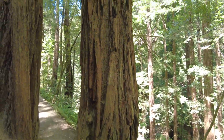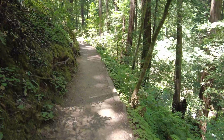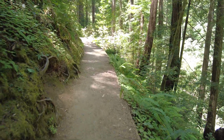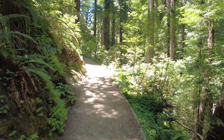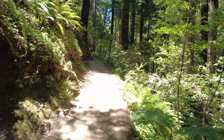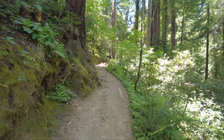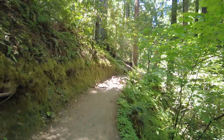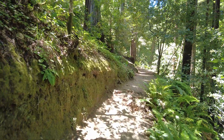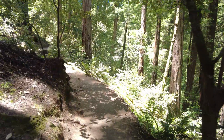What about something like this where you have the two trees and you just have to walk through them? I always marvel at not only the park itself, but whoever was able to design the walking paths for people and get them all stabilized. This is the only part where it's really been, if you want to call it, rocky from some roots.